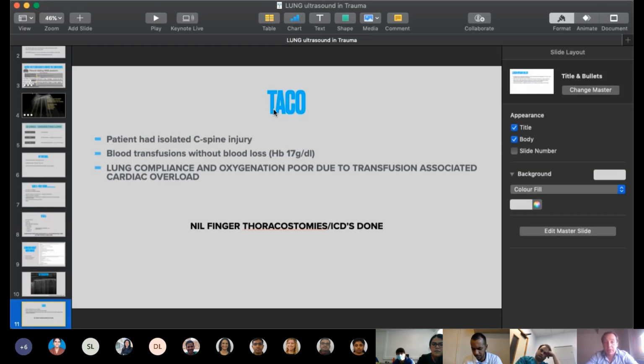And by using ultrasound and going a bit further than pleural sliding, asking, there's no pneumothorax, the pleura is sliding, so what is causing this? We saw two cases in the ones I do where interstitial syndrome of the lungs was the cause of the poor oxygenation and ventilation. And by using ultrasound, where traditionally people would have had finger thoracostomies or ICDs done, we took two interventions that would add to the morbidity of a patient out of the equation.